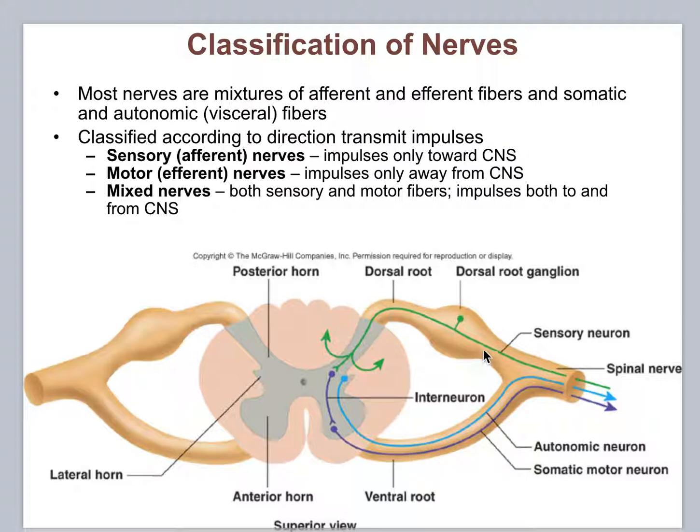The dorsal root is sensory only. This provides sensory information going into the spinal cord. This is the dorsal root ganglia, this swollen area. Inside is the cell body of this first order neuron. This is a unipolar neuron, which has one process that splits into a T intersection.